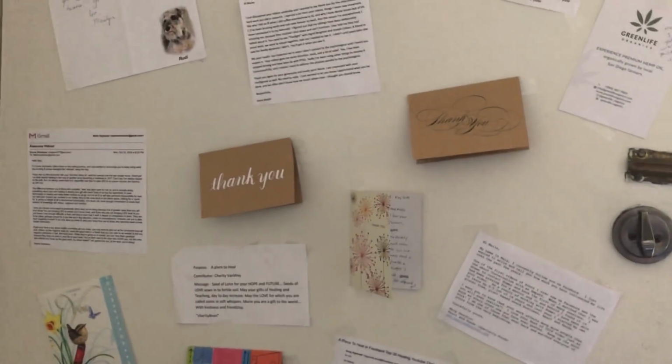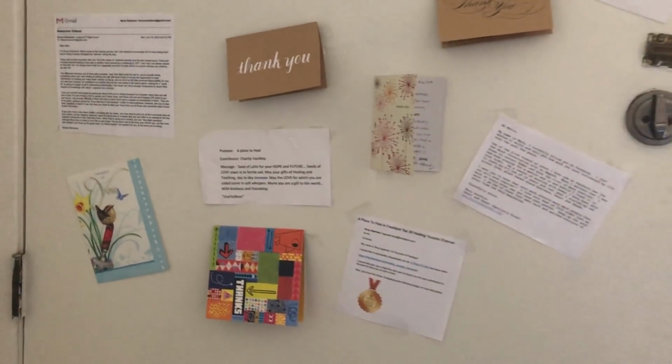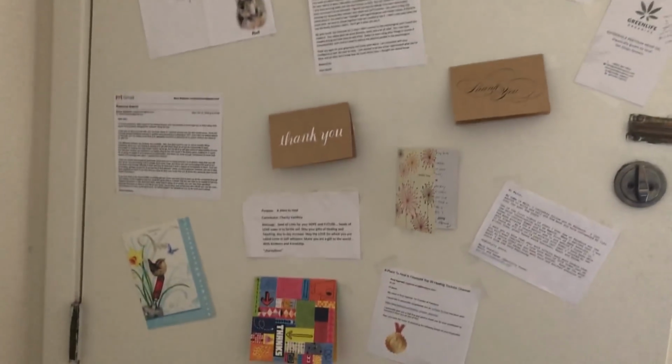And for all of you who have ever sent me cards and everything else, I want you to know that I do appreciate every single one of you from the bottom of my heart. And I have not thrown a single one of your cards out, not a single one of your notes out, because it's what kept me through the years.